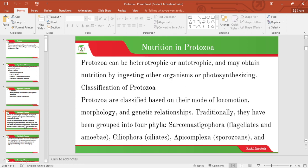Let's look at the nutrition in protozoa. Protozoa can be heterotrophic or autotrophic and may obtain nutrition by ingesting other organisms or by the process of photosynthesis. Let's look at the classification of protozoa. Protozoa are classified based on their mode of locomotion or movement, their morphology, that is the shape, and genetic relationships.